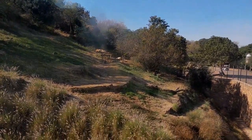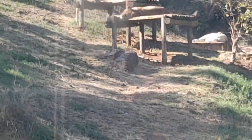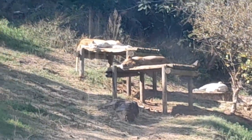Hey guys, I don't know if you can see them, but they are a little bit shy here. Are the lions? They're a little bit shy because a lot of people have been coming, and there's also a white lion. Reminds me of Mike Tyson's tigers.